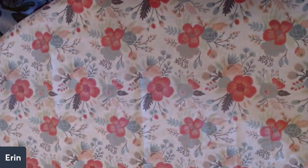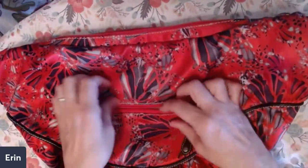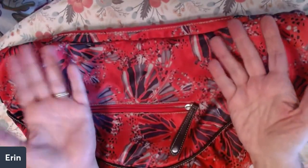Anyway. And I bought a purse, a bag, whatever you want to call it. I might keep it. I might sell it. I don't know. I picked it up because I like it.